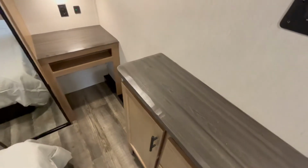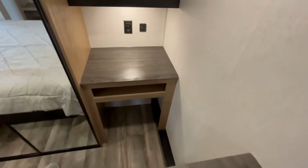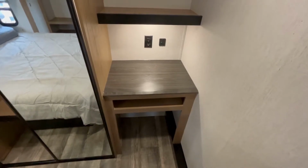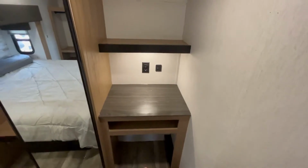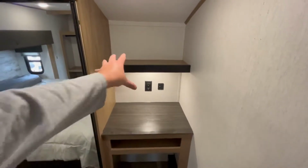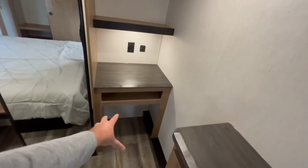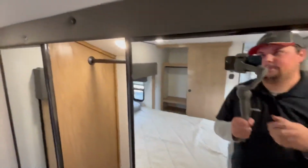Now, what they did up here is a little unconventional. This is a pressed membrane countertop, by the way, plus up here, it's a multi-use space. You could use it as a desk. You could use it as a makeup area or a vanity. You've got household and USB outlets here, plus a shelf up top, light there. And you could easily bring one of those foldable dinette chairs up here, which is really cool. I love what they're doing there.